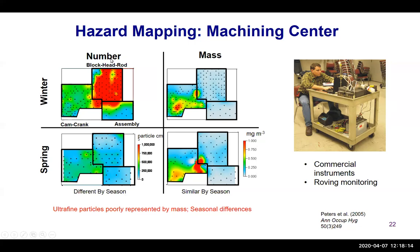And so we have number concentration in this facility in the winter and the spring. We see one area that's quite clean and another area that's kind of medium contamination. This is around 400,000 particles per centimeter cubed. And then one area is just getting hammered by particle load. And these are on the order of 1 million particles per centimeter cubed. But in the winter, you've got this going on. In the spring, the number concentration is very low.